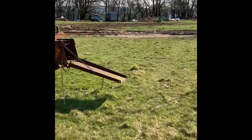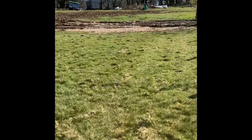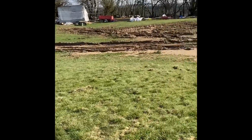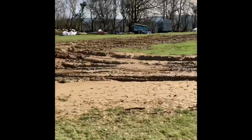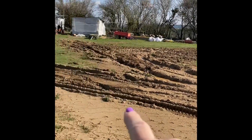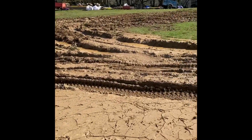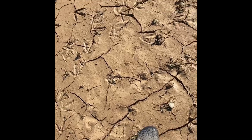But as you can see, we've still got a bit of a mud fest going on. We've had a whole week of nice drying weather, which has been brilliant. But this is where Martin was going with the tractor. He'd come down here, turn, and that's where he was picking up all the big bales. So it's all got churned up, but now it's actually drying out fairly well.